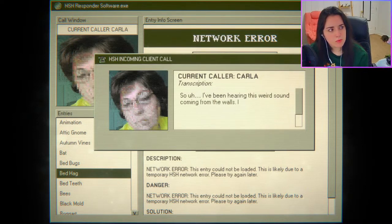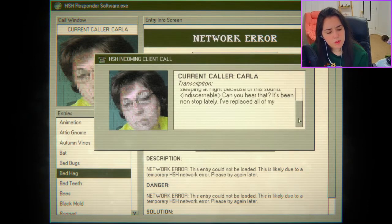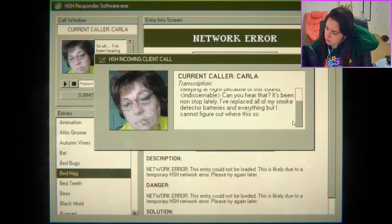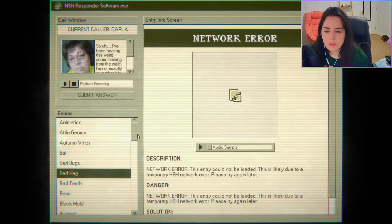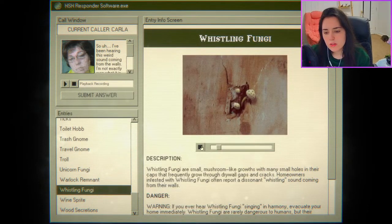So, whoa. I've been hearing this weird sound coming from the walls. Not exactly sure what it is, but I've been having a hard time sleeping at night because of this sound. Can you hear that? It's been non-stop lately. I replaced all of my smoke detector batteries and everything, but I cannot figure out where the sound is coming from. Please hold. It kind of goes do do do do do do do.